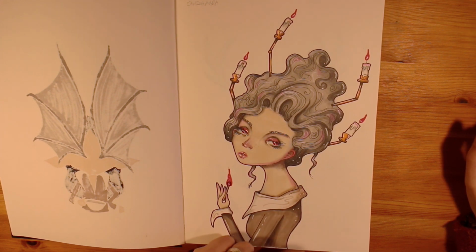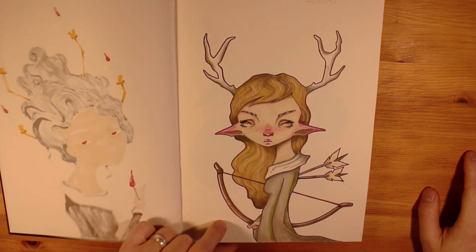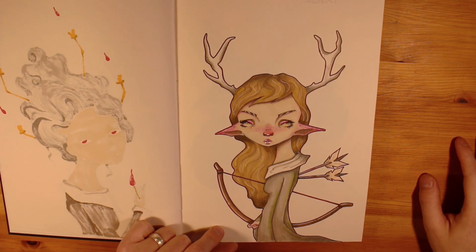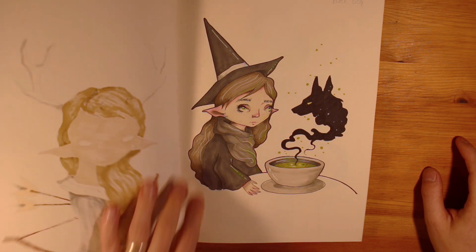Well, my decaf coffee, but that's a whole other thing. This one is Huntress. I channeled my inner Katniss there and chucked some antlers on her. Because why not?